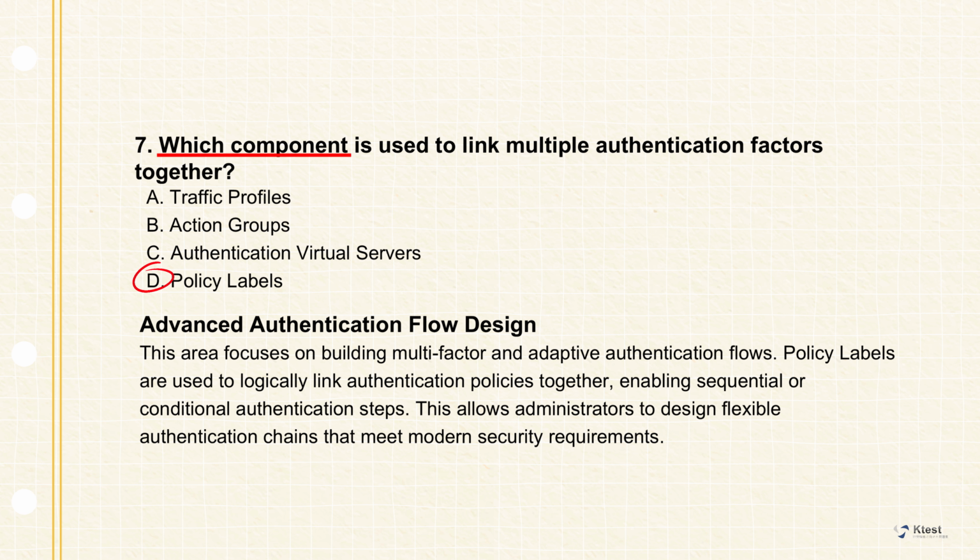Without them, you just have a flat list of rules. With them, you can build a decision tree with conditional logic. That makes so much more sense. It turns a list into a workflow. And the exam expects you to know that's the mechanism for that advanced logic.